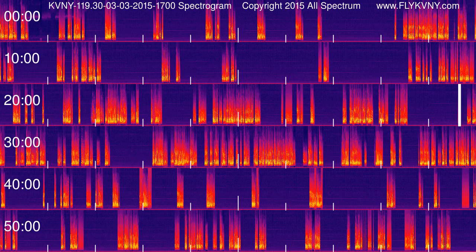910 Sierra Echo, holding short 16 right, right cross one. Van Nuys Tower, 202 is holding short 16 right, ready for left cross one departure. 202, Van Nuys Tower, hold short, rolling 16 right. Hold short 16 right, 202. Who's the other aircraft holding short for right cross one? That was 910 Sierra Echo, I'd like to actually make it straight out now. Sierra Echo, roger, hold short, rolling 16 right. Hold short, 16 right, Sierra Echo.